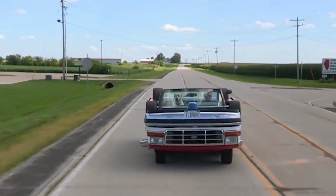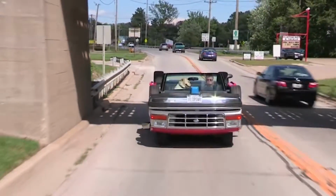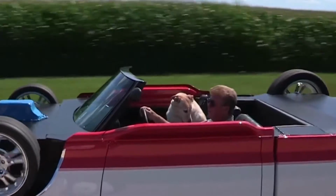Sullivan's creative genius is not ending with this upside-down Ford. He's always looking to build new, out-of-the-box projects, and we can't wait to see what crazy car he comes up with in the future.